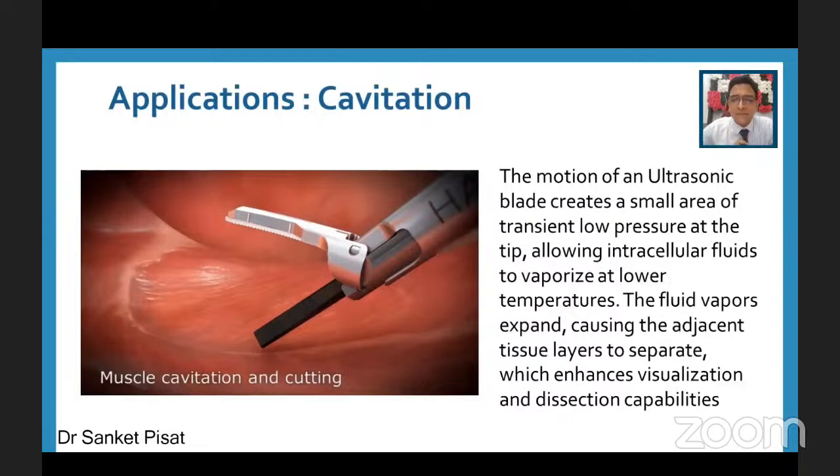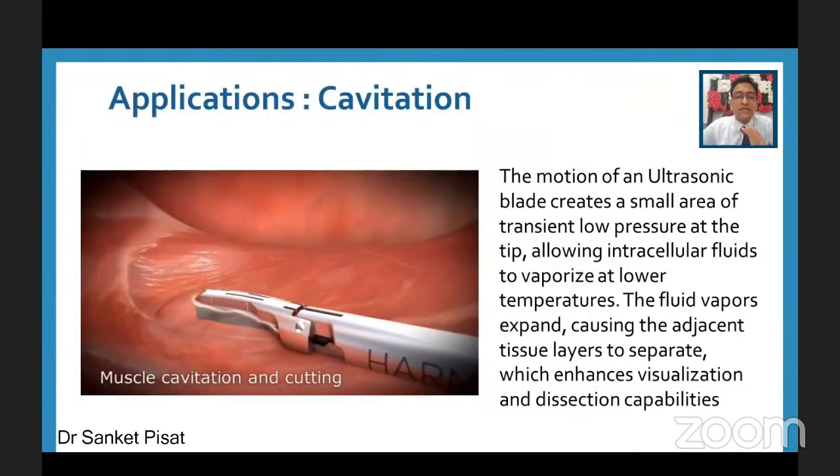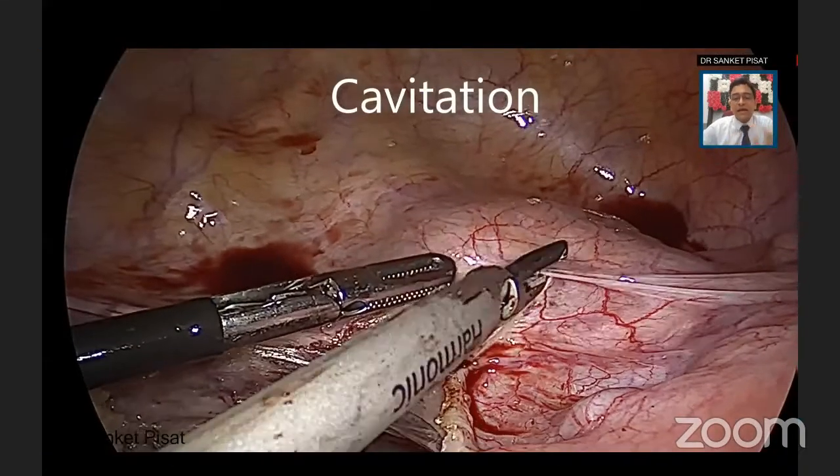Now coming to the actual applications of the instrument. There are several applications and ways in which the instrument can be used. One of the applications is called cavitation. So what happens is the motion of the ultrasonic blade creates a small area of transient low pressure at the tip. When this low pressure area is created, the intracellular fluids will vaporize at lower temperatures. With vaporization, these fluid vapors expand and cause the adjacent tissue layers to separate. So it is almost as if the instrument is doing the dissection for you. So the tissue layers separate and you can cut one layer in preference to the other layer.